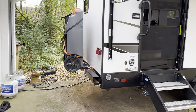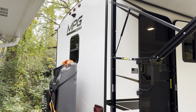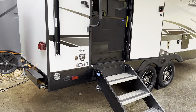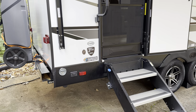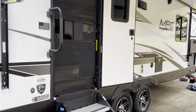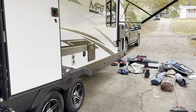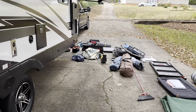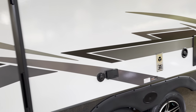We installed this tank holder on the back. It does have a window in the back, and it is set up for a camera. It does have the PSX1 leveling shocks. They're not called shocks, levelers. But we'll step inside. We'll close the door and let you see that.